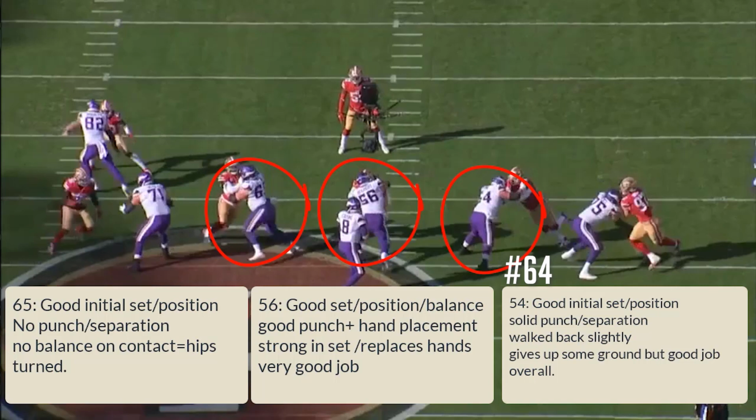Now the interior three, they set the depth of the pocket. 65 at the left guard position: good initial set, but he doesn't make a punch. There's no punch, there's no separation. He has no balance, so as soon as contact is made, his hips open. But look at the center, 56, the exact opposite. Good set, good position, good balance.